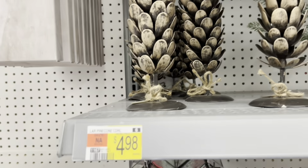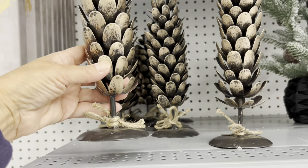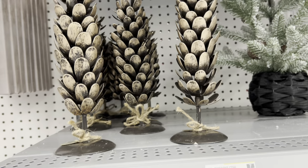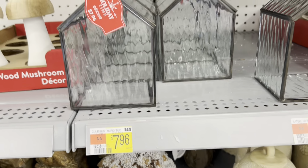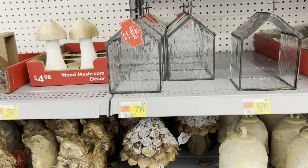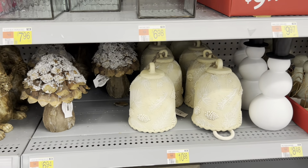I always love the gold reindeer, don't you? So elegant looking. Liked these too. Love the churches. They're just plain and simple, but make a little statement about Christmas, don't you think? Yep.